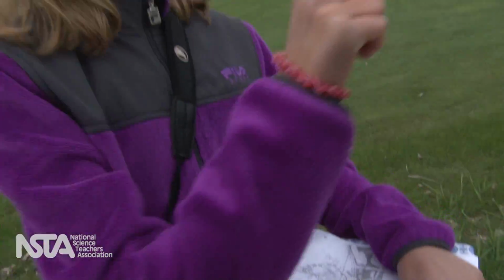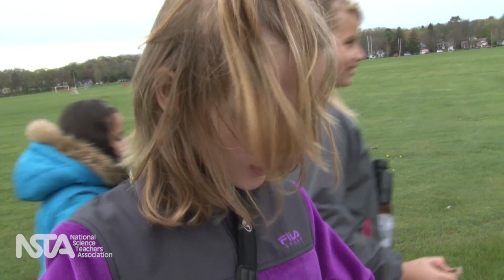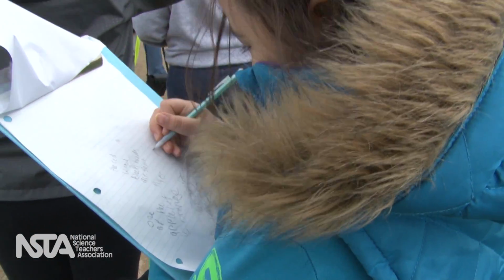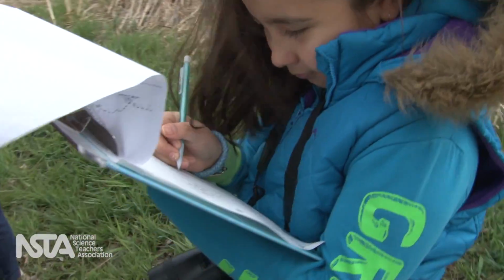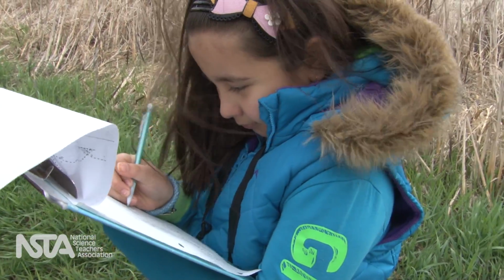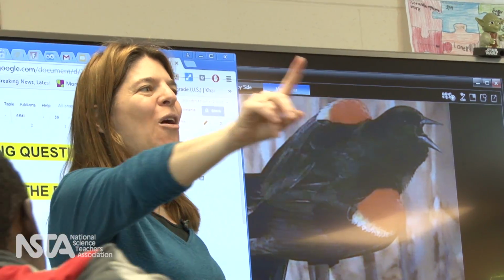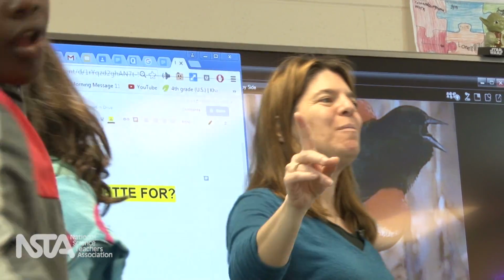I do stars for every single bird that I find, so I just wrote down 5 stars because I saw... More students understand and get excited about science, and even those who did well in the traditional class gain deeper and more usable understandings. 1, 2, 3, stand up, walk around, and read everybody silent museum walk.